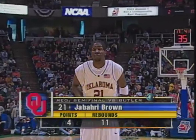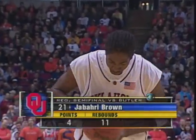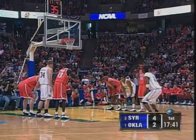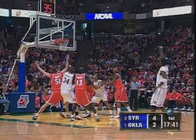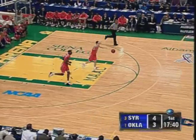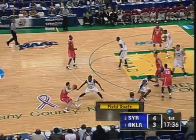So Jabari Brown looking to complete the conventional 3-point play at the line. He's a junior. As you take a look at his numbers against Butler from the U.S. Virgin Islands. And the free throw is good. 17:40 to go here in the first half. 4-3 Syracuse.